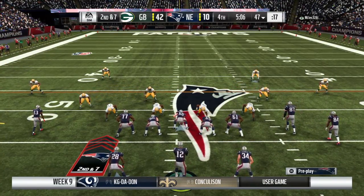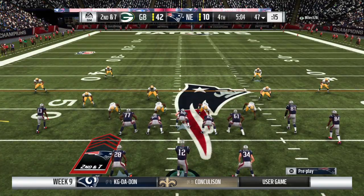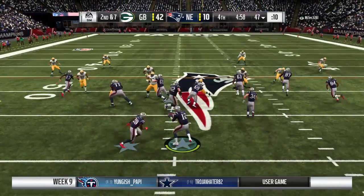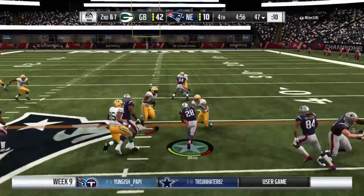Blue 20! Green 80! Check, check. Watch 54. Watch 54. Go, go, go.